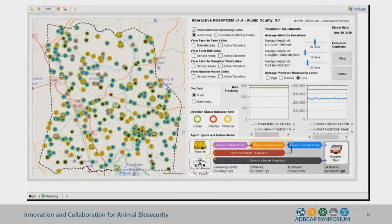And then feed mills are going to become part of the system. Sometimes auction houses, and these are the white ones here. Feed mills are the silos up here. And then we have slaughter plants. All this will be connected in networks because there is transfer of pigs from one farm to another, especially when pigs reach the end of a stage. They need to be moved to the specialized facility. So we need to build those networks, also networks between feed mills and producers, and then the slaughter plant networks.